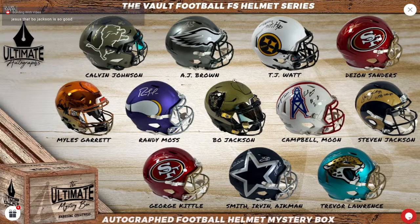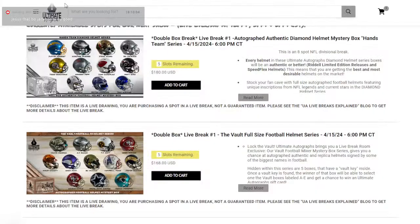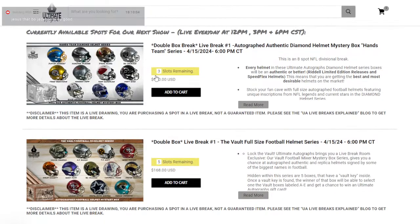Speaking of Jackson, there's a Steven Jackson with his career rushing yard inscription on there. More than 11,000 on that Ram full-size helmet. So vault doubles, 5 to go. Diamond doubles, 3 to go.